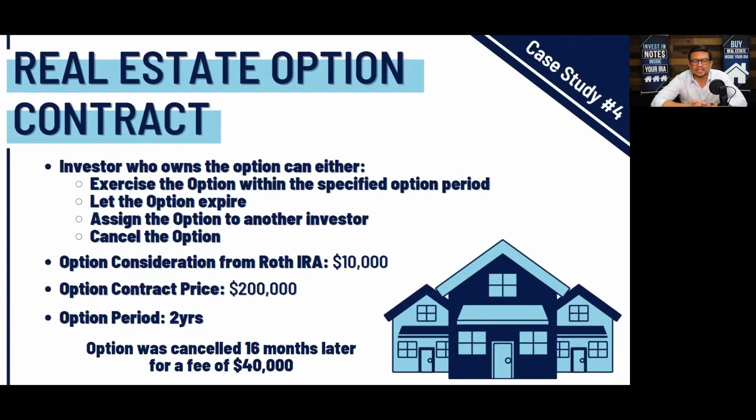So what they decided to do is draft a real estate option contract. The option contract had a specific time period of 2 years. Within that 2 years, the investor or the buyer has to either exercise the option, let the option expire after 2 years, assign the option to another investor, or cancel the option.